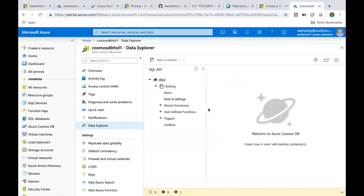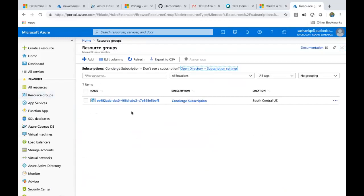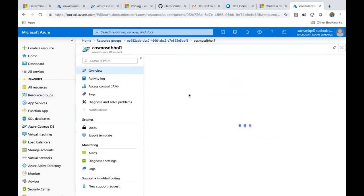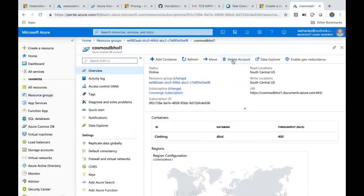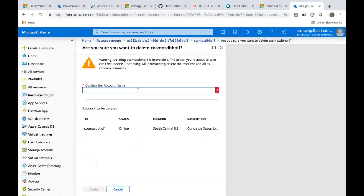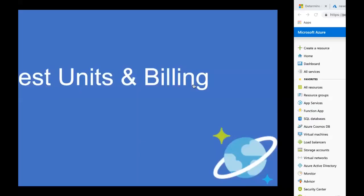Okay, so now let's go back and start creating from scratch using your resource groups. So let me just go to the resource group here. I'll just come back, everyone. Okay, now this is the place where we have it. Just go and say delete account. We'll come back again. We'll try to create from your command prompt. So I'll say this is the account name, right? Everyone can delete this and say delete. We have seen how to create the base account. Now we'll try to extend this requirement in a longer-term process. Okay, so I'm just deleting this and I'll go back to my slides now.